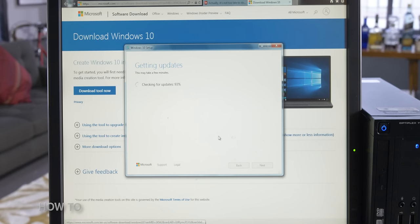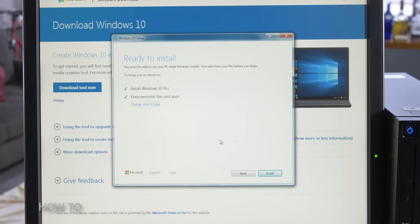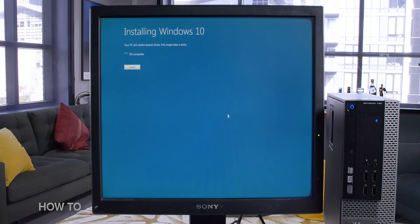After the key is entered, the setup tool will check for updates, and then a ready to install window will appear, showing that you're installing Windows 10 and keeping your personal files and apps. When you're ready, press the install button. You'll see the infamous blue screen installing Windows 10, after which your computer will restart and install updates.